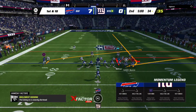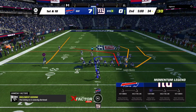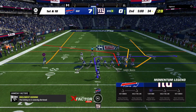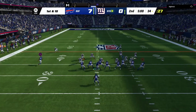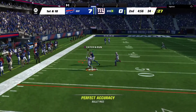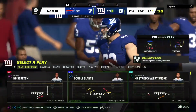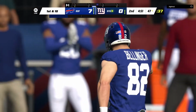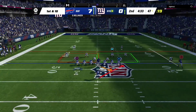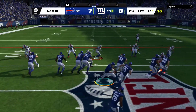So a solid run by Saquon Barkley and another 1st and 10 here. Throwing Jones. This is complete to Daniel Bellinger, and they'll get this down to around the 47-yard line. So 1st and 10 now in Buffalo territory at the 47.